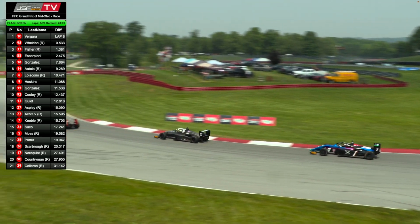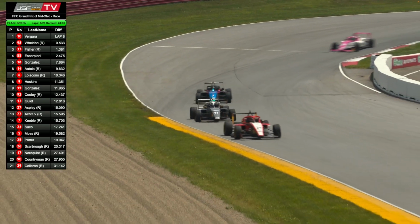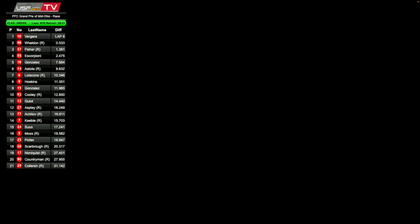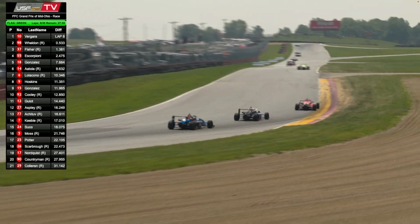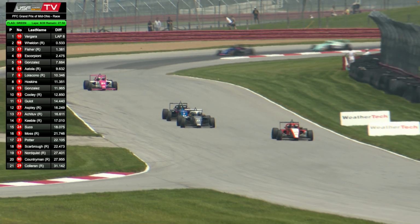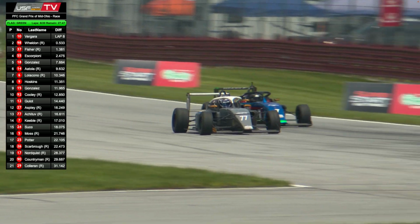And again, these drivers know it's a 20-lap race, 40-minute window to get it done around this 2.258-mile racetrack. You got to be there at the finish. The car's going to keep getting better. These young drivers, of course, are early in their motorsports fitness regimes as well. One of the common themes anytime I talk to a driver is once they jump in a car, they're like, yeah, I'm really in shape, but I need to be in better shape. I thought I was in shape, but I'm not.